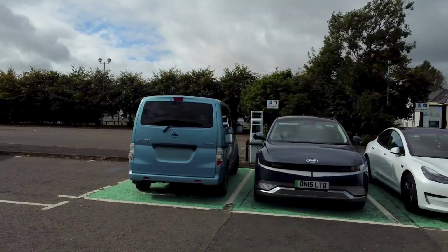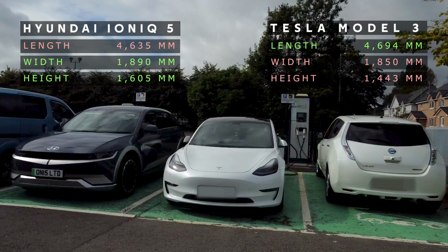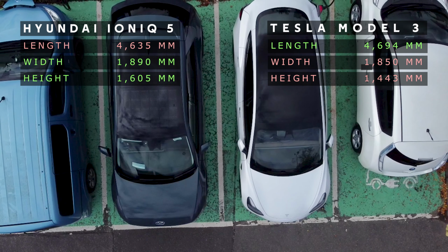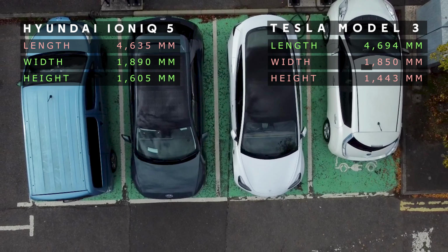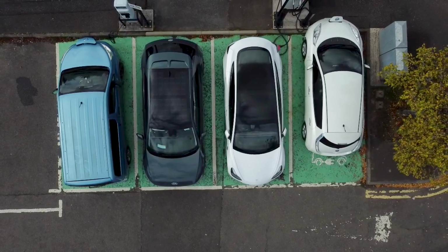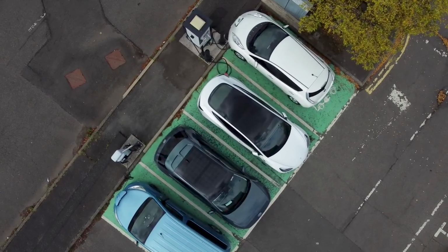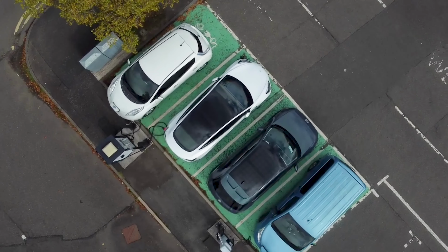Next we have the Tesla Model 3, and the IONIQ is wider and taller than the Tesla Model 3. The Model 3 has a longer body, and from this top down view they're pretty evenly matched between the two. The IONIQ 5 does have more room inside than the Tesla Model 3 due to the hatchback design.